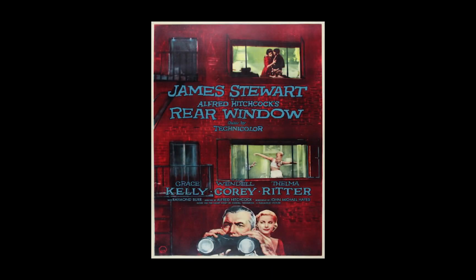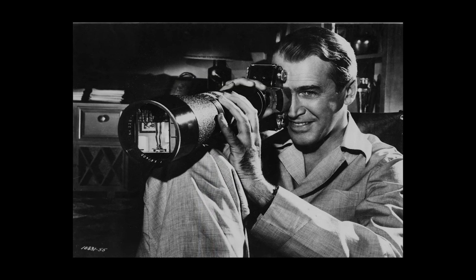Why is there a picture of Rear Window on the screen, Plumb? Alfred Hitchcock's classic 1954 murder mystery movie. Well, that movie's about a guy who's broken his leg, he's a photographer, and he sits there observing all these occupants of the apartments opposite on their day-to-day lives. There he is with his extremely long lens, and he believes he witnesses a murder, but he's not sure.